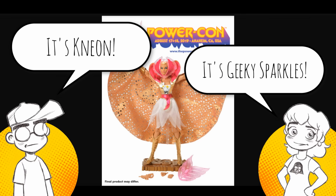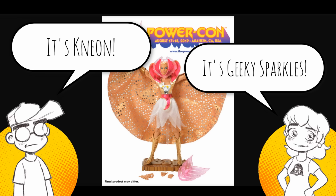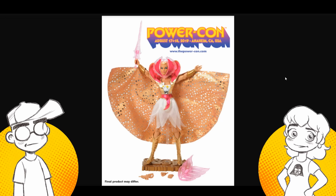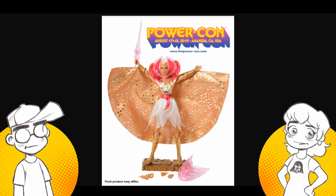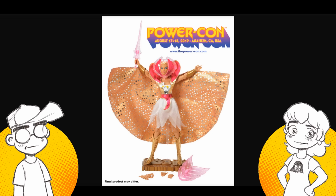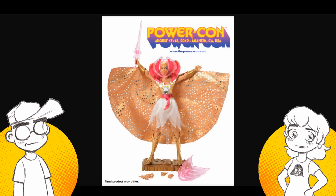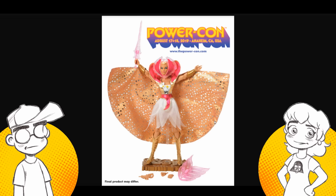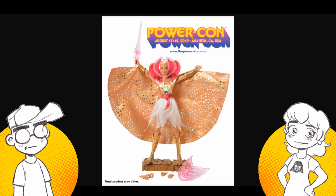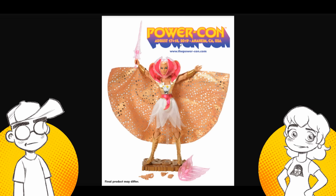Yay. What are we looking at, Geeky? Oh my god, it's so beautiful. I see brushable hair. Look how nice, look at that, people. There's hair, and she looks like She-Ra, like the real She-Ra, and she's amazing. And look, her stand says She-Ra on it. And she's got a lot of extra hands, too. But brushable hair, that's the most important thing.